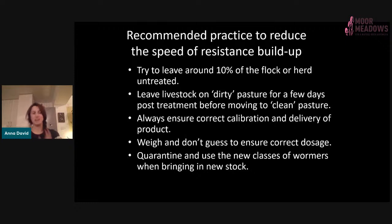So there are various recommendations, and I haven't got time to go into them properly, but here are a few things to consider and go off and do a bit more research on if you're not already familiar with them. I'm sure some of you already are. But yeah, try to leave around 10% of a flock or a herd untreated. If you're trying to treat a whole herd for, say, roundworm, and there's some of that 10% that you think are looking the healthiest, try and leave them untreated, because then you'll know that there'll be some worms that are not going to be resistant to the product that you're using.